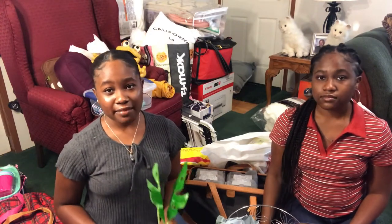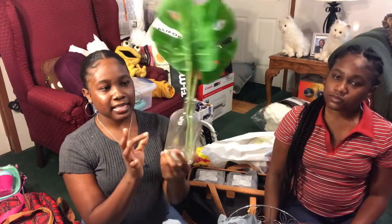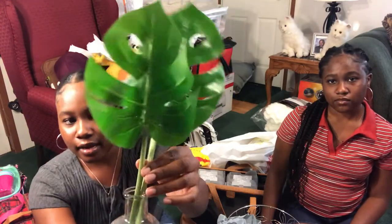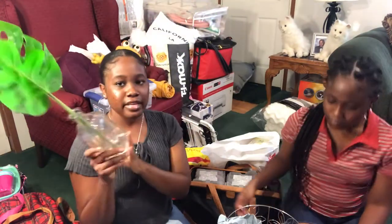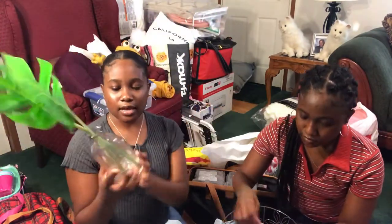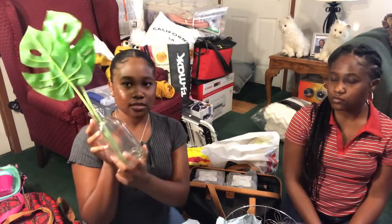Okay guys, so next we have more decorative things. I'm telling you, we got a lot of decorative things. So this is a really, really cute glass vase with these fake plants in them, and this is just so cute. I love the aesthetic of greens thrown into a bohemian themed room. So this is so cute.